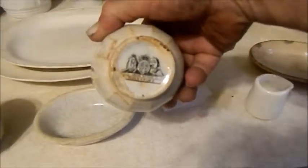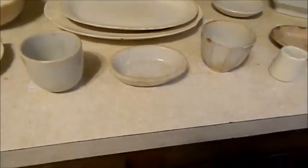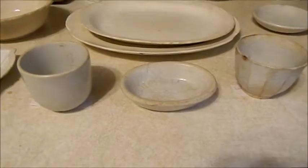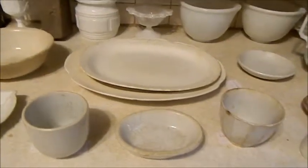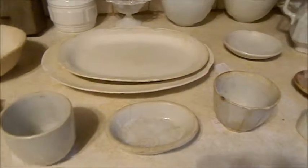Now also interesting are these cups. They have no handles. This one's unmarked, and this one is from Davenport Pottery. And I was told that they were shipped without handles to cut down on breakage, and that sometimes the handles were supplied to be attached somehow to the cup after it arrived to the mercantile to be sold.